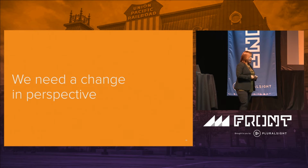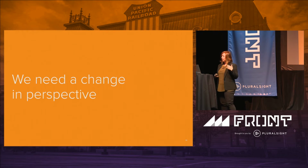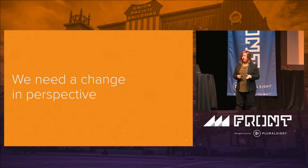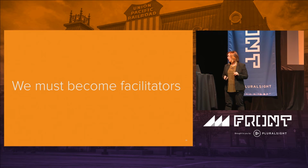To work together, we need a change in perspective. We need to rethink our view on our roles as product leaders. So if you are a UX lead, if you are a product manager, if you're a CEO, if you are a UX team of one, whatever you are, if you're making decisions about what's going to be built, then we have to change the way we think. We need to become facilitators of the process.